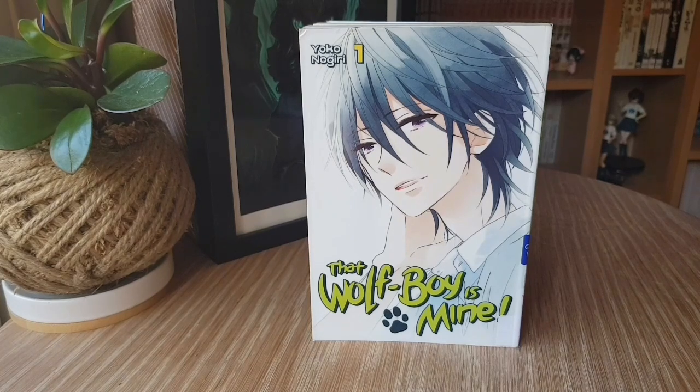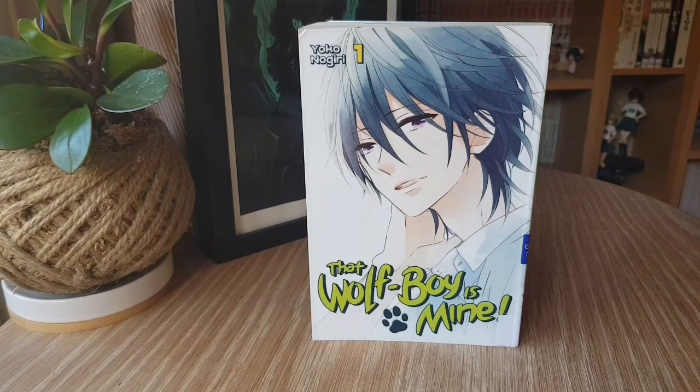Story 27 is a manga with a transforming character, and my choice for this category is Yoko Nogiri's That Wolf Boy Is Mine. This is a 4-volume shoujo manga released by Kodansha, and it is completed in English. I read this series through my library, and I really enjoyed it. It was very fun and sweet.